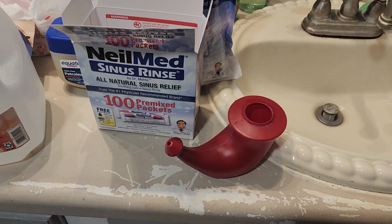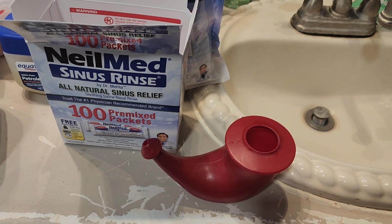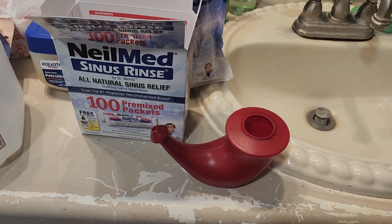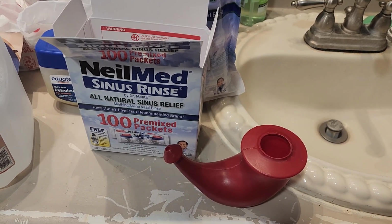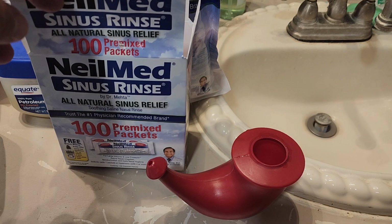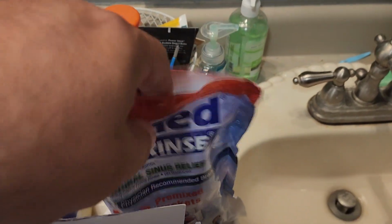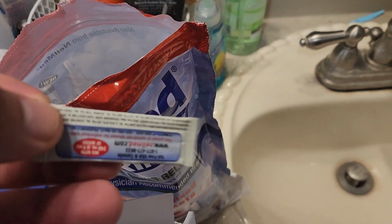Okay, so one of the first things that is critical is some kind of a neti pot or rhino horn. I'll show you how I use that here in a second, but it's super critical for washing your nose out, getting all the blood and mucus and the clots to come out. Trina found these pre-mixed packets of saline for me, and I'll show you they're just a little bag of these little guys.